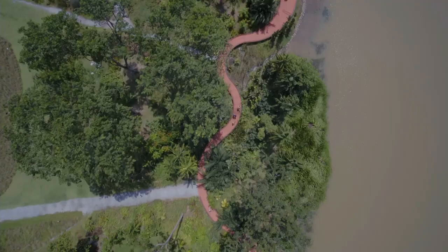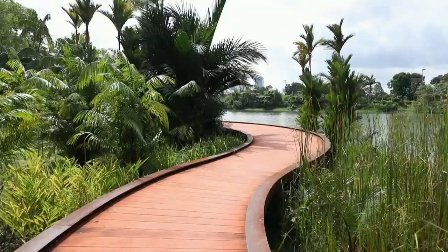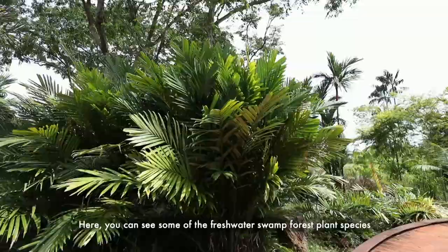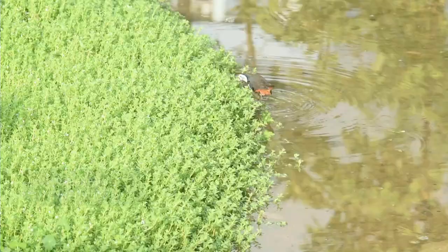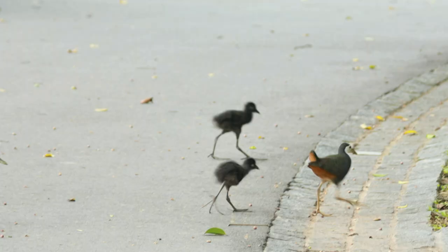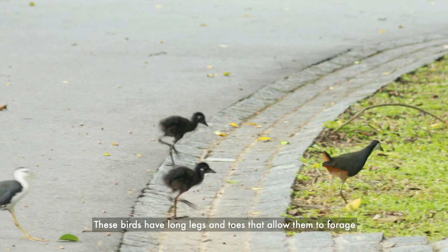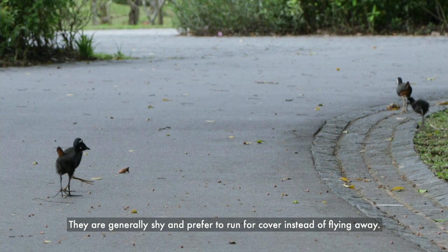At the southern end of the gardens, the meandering boardwalk at Russell Walk is a restored wetland that brings you up close to the water's edge. Here, you can see some of the freshwater swamp forest plant species, such as the salak palm and the nipah palm. Along the water's edge, you can spot water birds such as the white-breasted waterhen. These birds have long legs and toes that allow them to forage among aquatic vegetation easily. They are generally shy and prefer to run for cover instead of flying away.